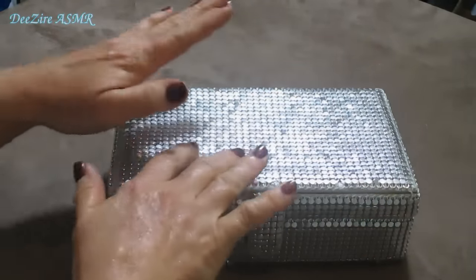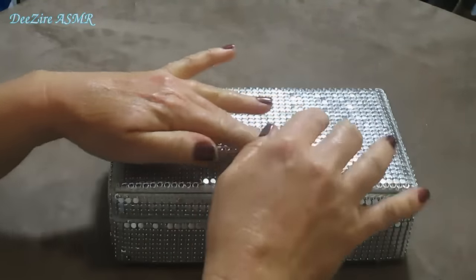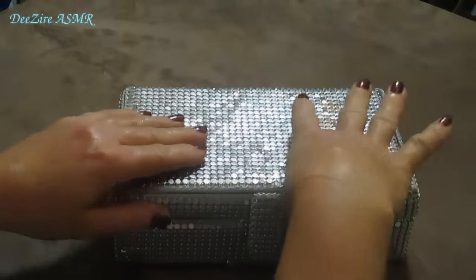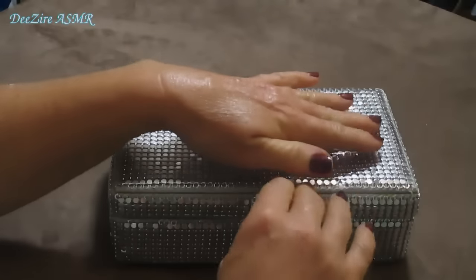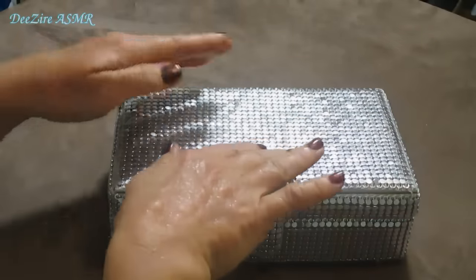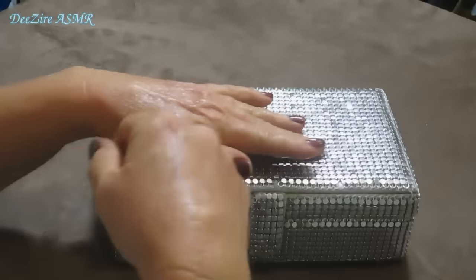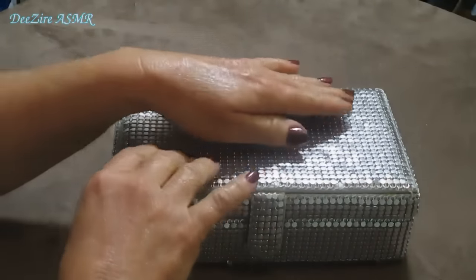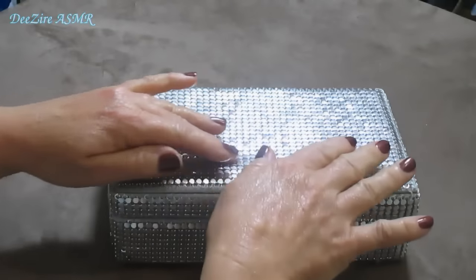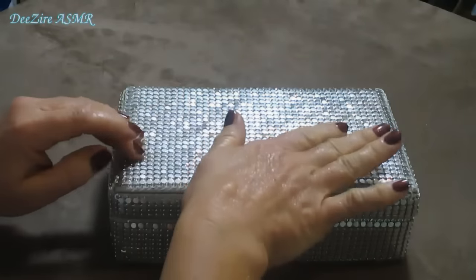Today I'm going to show you the contents of this little jewellery box that I have here. And it's all of my silver jewellery. I'll be showing you some pendants and rings and a couple of bracelets.